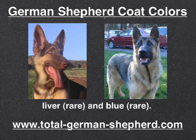Now, like we said before, two of the rare colorations that the dog comes in are blue and also liver. Now, in the blue German Shepherds, these dogs oftentimes are going to have light colored eyes. They're going to have gray noses instead of black. And overall, their coat color is going to be kind of a dusty color. It's going to look like somebody splattered dust or powder on them. So for dogs that are blues, basically all the black pigment has been replaced with shades of a blue color.